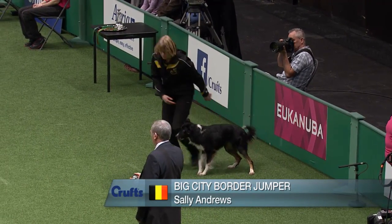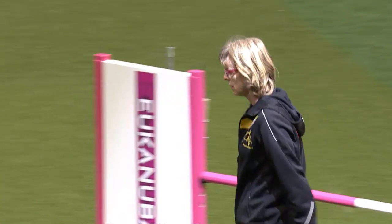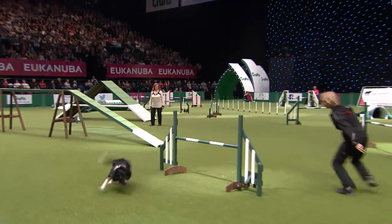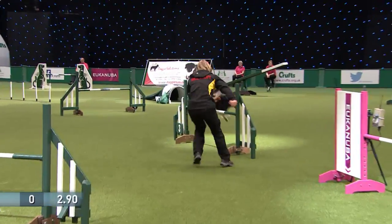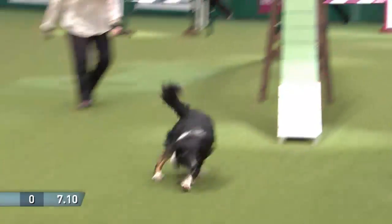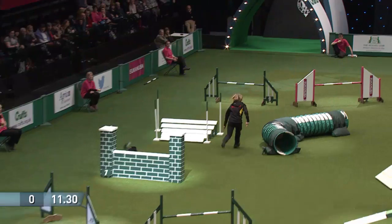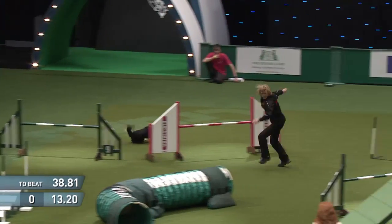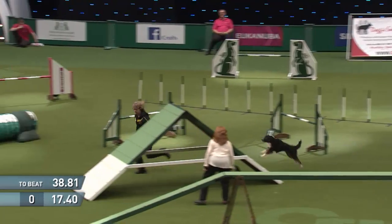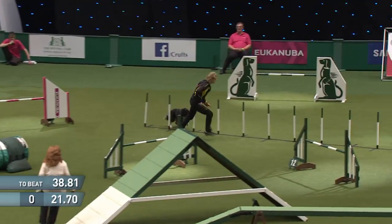The dog from Belgium next. Sally Andrews is the handler. The dog's called Jumper. He's a 3-year-old border collie. Again, clear from the first round. First year running at the highest level for this pairing. My word, that dog's quick. That could be a problem later. Well, that's one of the modern techniques now, because people lose so much time on the contacts potentially. They're teaching the dogs to run off the end. Very difficult.